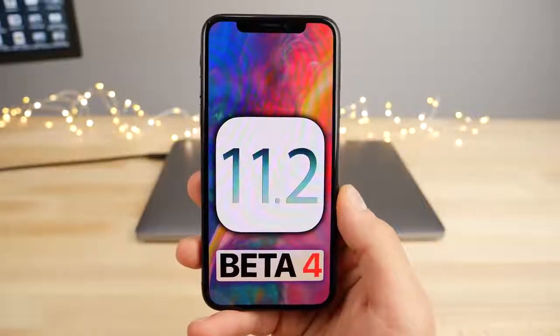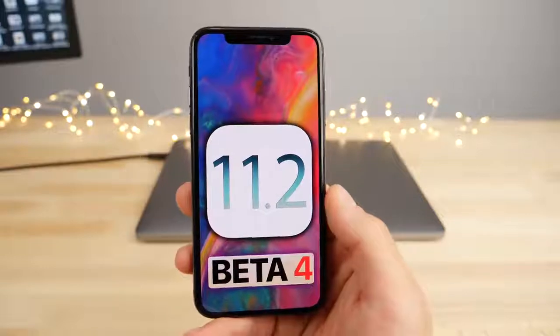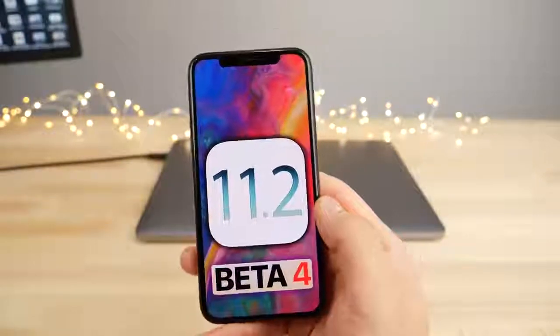Oh man, Apple has just been relentless with their updates lately, both public releases and betas. Today, iOS 11.2 Beta 4 has been released in both its developer beta and public beta form. So what's new, what's changed? Let's go ahead and get into that.